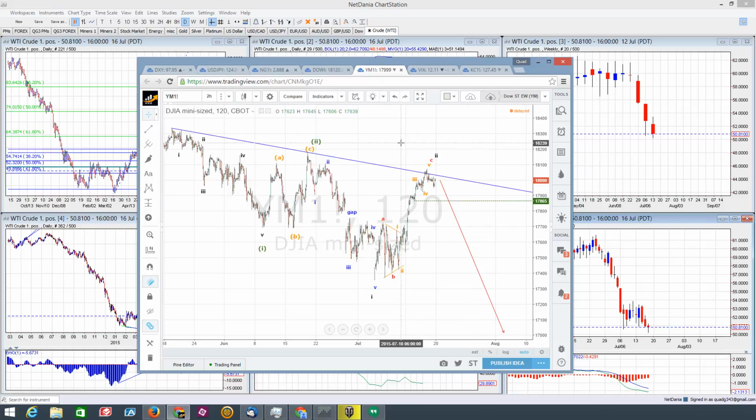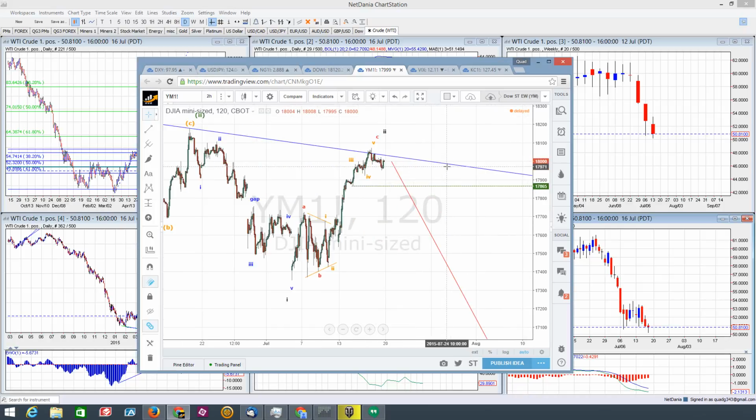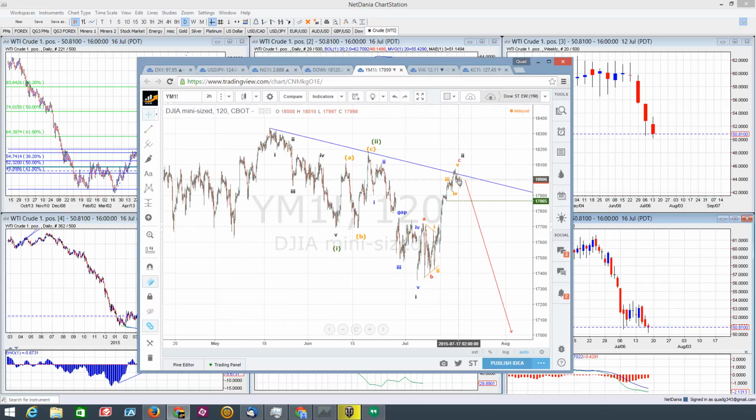Okay, just a second here. Okay, so the YM contract here is also pushing against that blue trend line. Can't quite get a daily close above it, but it's not giving us a firm reversal signal yet either. So can it pop up yet again above that level? Possibly. It's really hard to say. There's just nothing firm there right at this point.